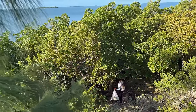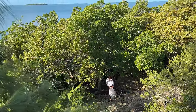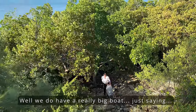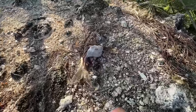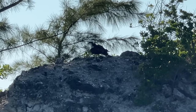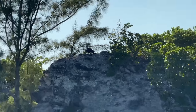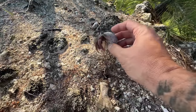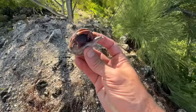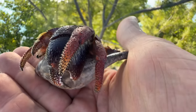Honey, we don't need to take home a whole dumpster. Just saying. I mean... Well, we do have a really big boat. Just saying. I was right. I saw this osprey eating up here the day before, as we were checking out the east side of the island. Sure enough, he's a messy eater, and he's giving these guys a bit of his leftovers. And it makes sense. This, coupled with the vegetation and other washed up carcasses, gives enough biomass for this island to be swarming with hermit crabs.